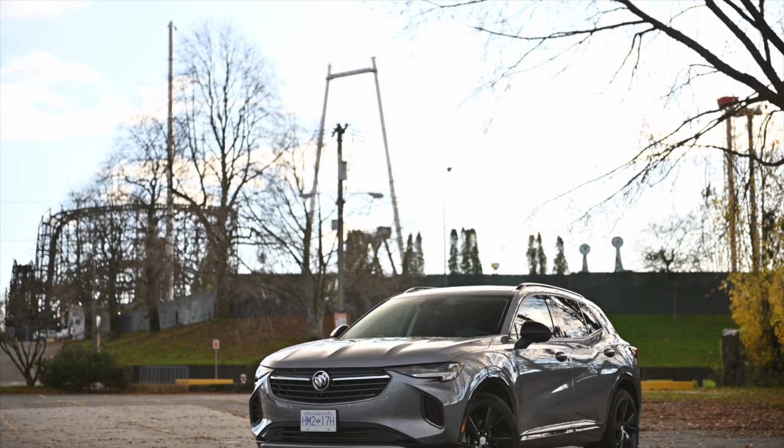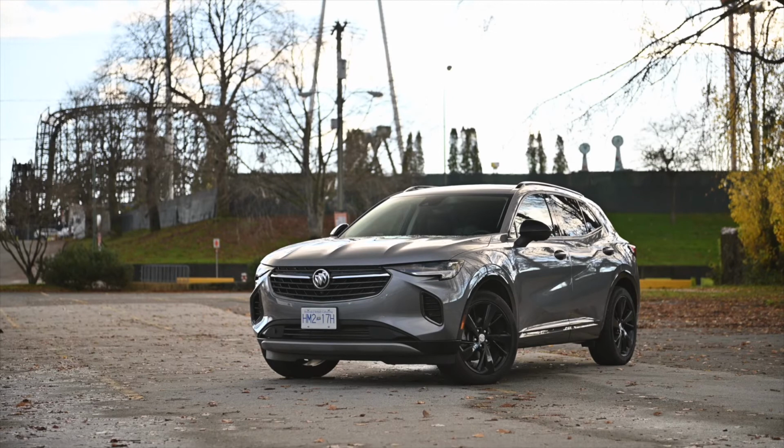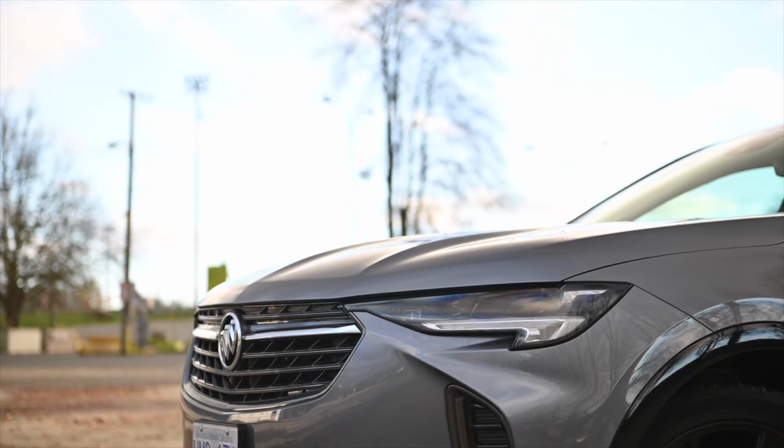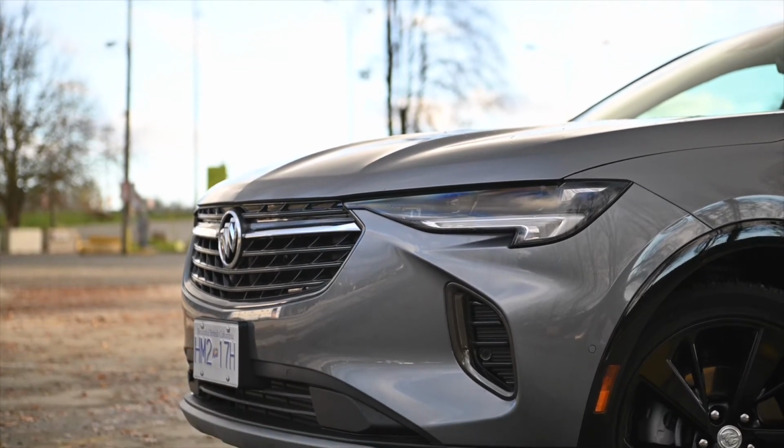Overall, the Envision is a really good vehicle. It's priced well, it has all the right features, it looks good on the outside as well as on the inside. There's nothing I don't like about it.